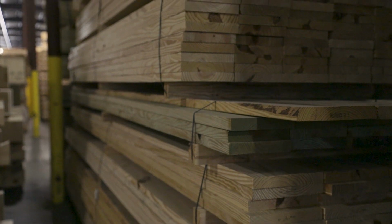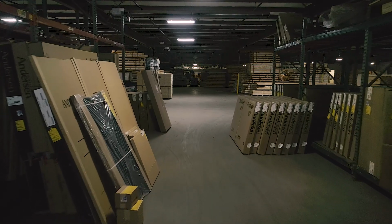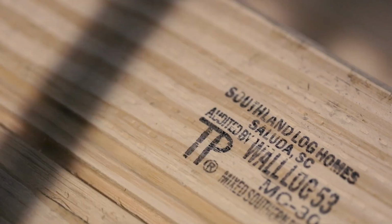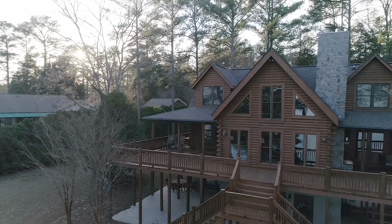Other Southland distinctions include a channel across the base logs for easy electrical wiring, and we help to ensure that plans meet all permitting and code requirements at your home's location. We even supply builders with a stain that penetrates the logs and helps protect them from the elements.